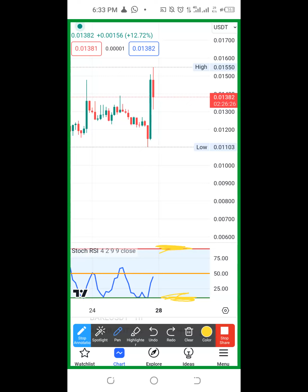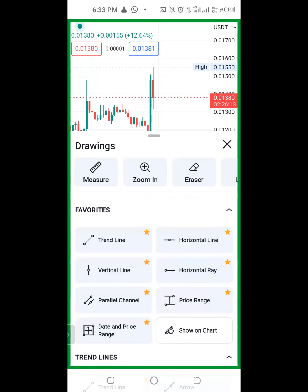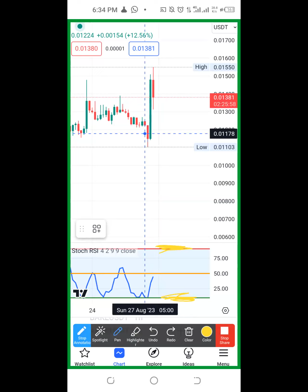No, I'm making a mistake. Let me be very sure what I'm saying. Me myself, that I'm even teaching, I'm confusing myself. You can see here that this coin is okay. Sorry. The up line is the overbought region. Sorry, let me correct myself. The line up here is the overbought region, and the one here is the oversold region.